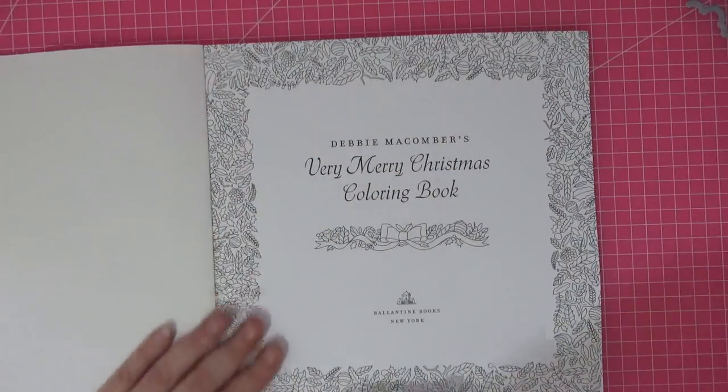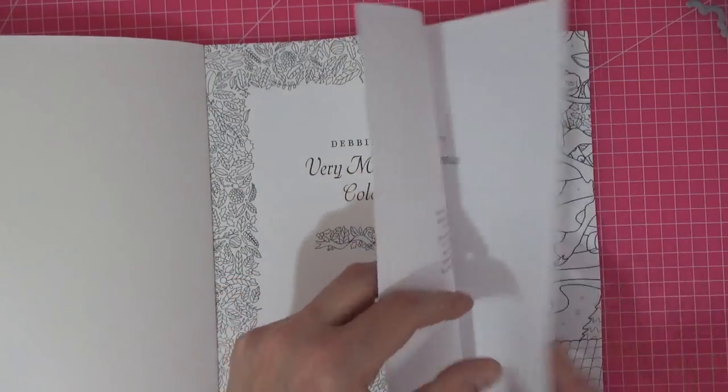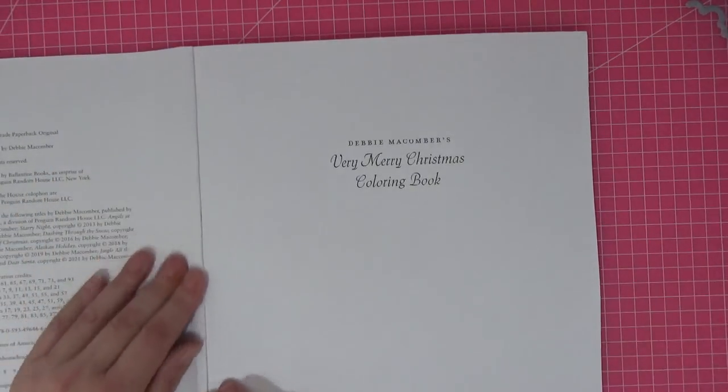So let's open it up and have a look. The paper is really thick. Can you hear that? Really thick, good quality. So I think it would take some water medium. I'll just break the spine.